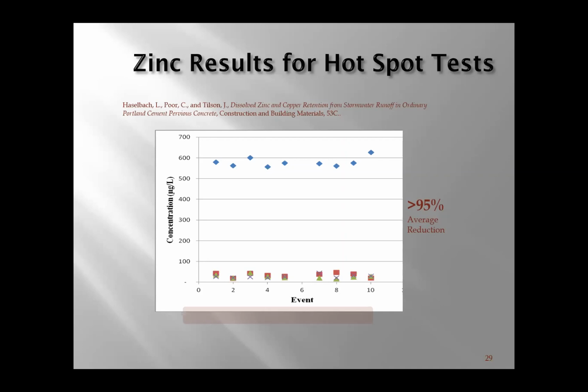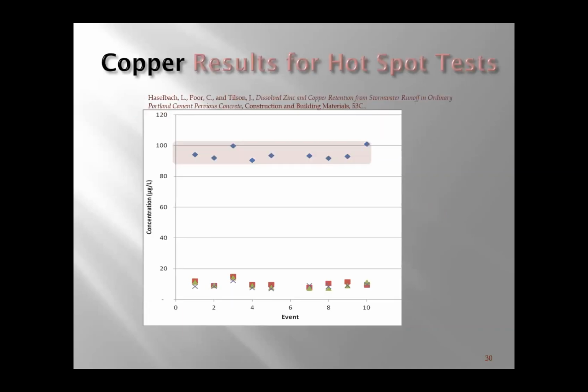And then people go, oh, but it's gonna eventually, you know, be full of zinc. No, we're talking parts per billion in stormwater versus a gigantic slab of concrete with tons of concrete. It would take our lifetime before we ever had a breakthrough with the zinc. So then we went to copper.